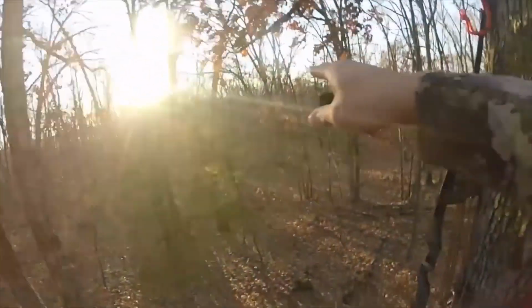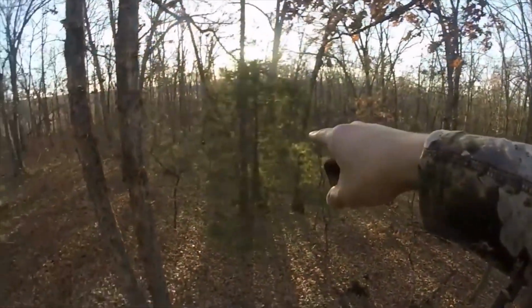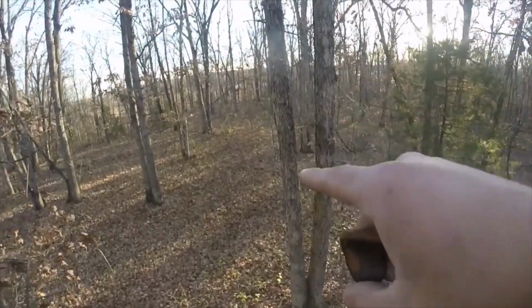Man, I almost set up over there. My wind is blowing that way. That buck came perfect right up this ridge here. And I mean, I smoked him. Thank you, Lord. Oh, good gracious.